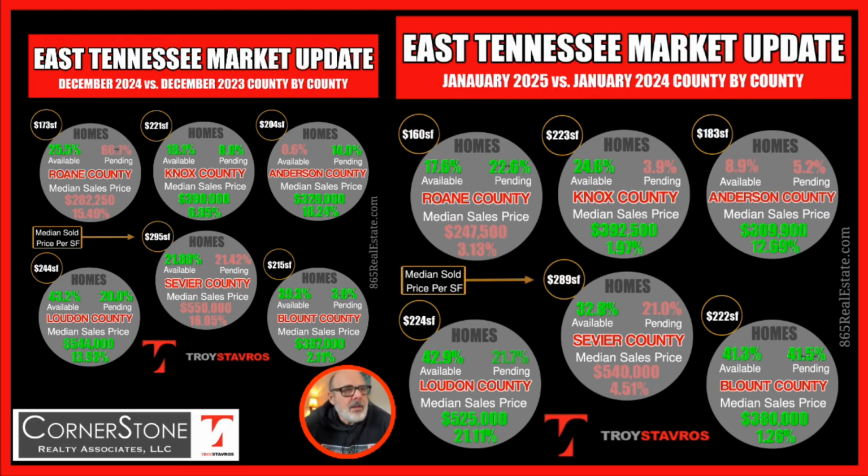So Loudon County, available inventory is up 42.9%. Pending sales are up 21.7%. The median sales price in Loudon County is up 21.11%, coming in at $525,000, with the median sold price per square foot in Loudon County coming in at $224 per square foot.